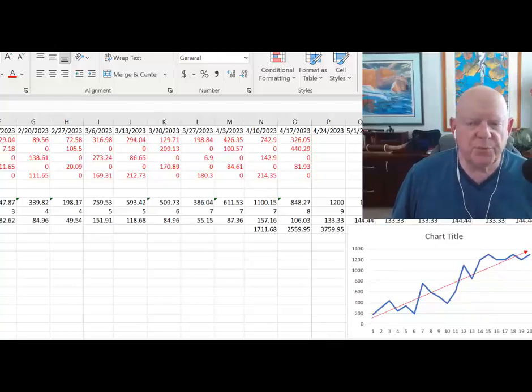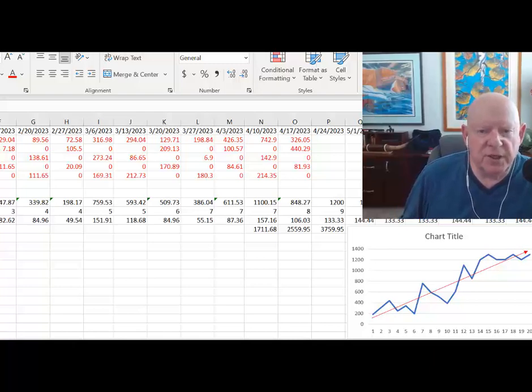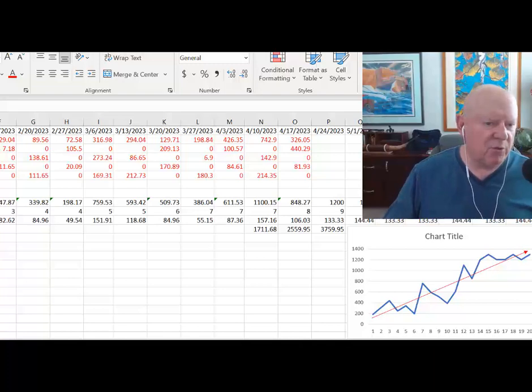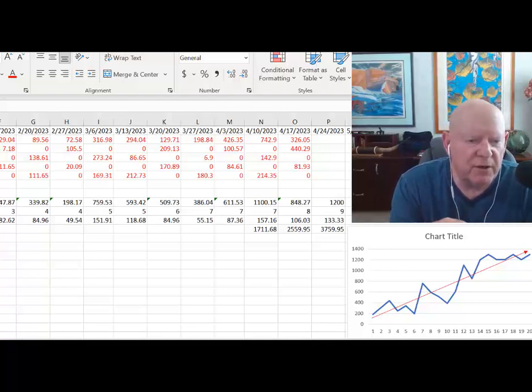So this is a spreadsheet that shows the rental income on a day-by-day basis, and there's a chart in the lower right-hand side that shows the actual fluctuations. And I don't know for sure that you're going to be able to see all the way back to the beginning of the time frame when I started tracking this, but last week we had $1,100, and this week we've had $848.